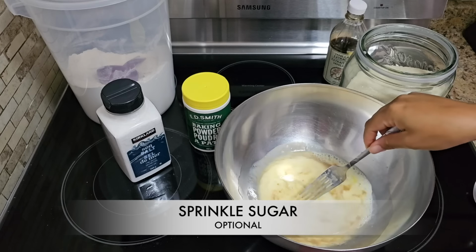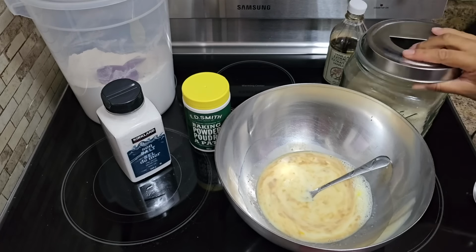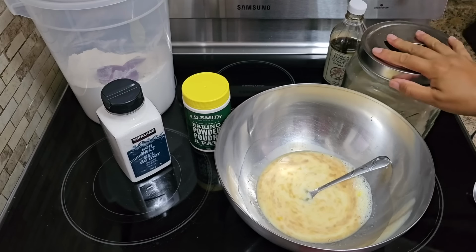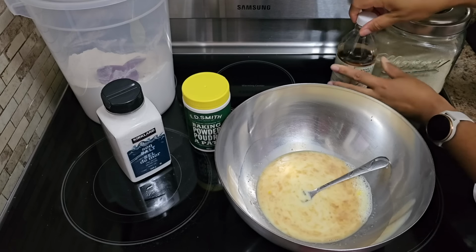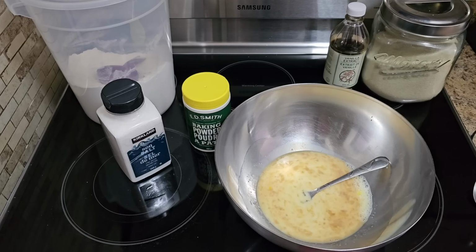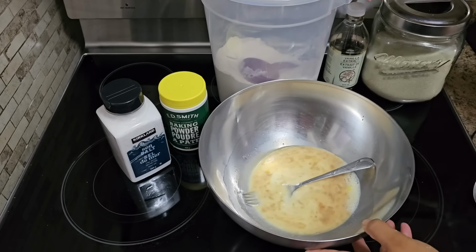As you can see, I just grabbed a little bit of the sugar and added that in, and that's good enough for me. Just gonna go ahead and close that up and push that to the side. Also, make sure that I close the vanilla. That would be an absolute disaster. Vanilla costs way too much to have it go to waste for no reason.